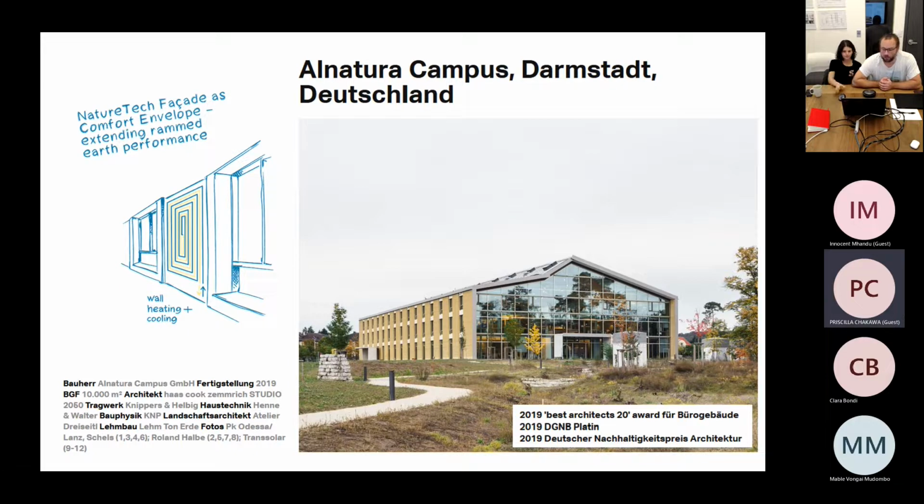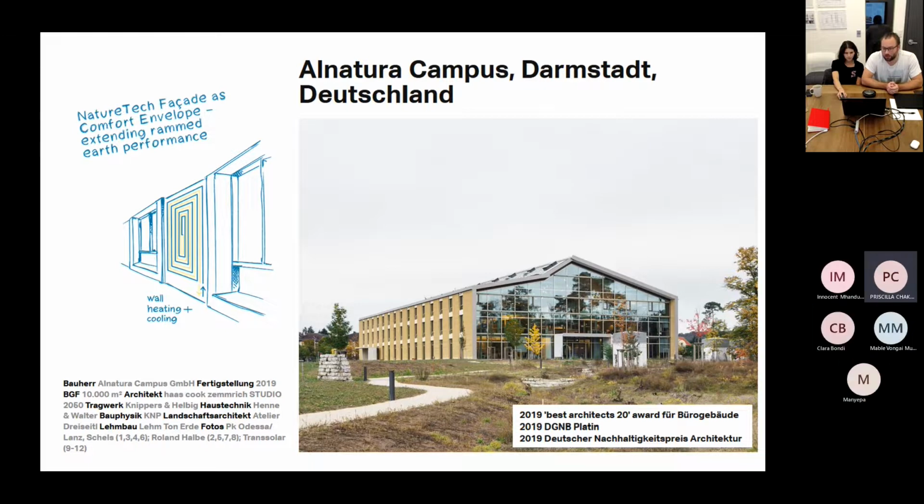And the idea here was also to design a high performance building, but as I've mentioned earlier, the embodied carbon plays a more and more important role, and this was done here. The goal was to use rammed earth as a facade material. You can see it here already.